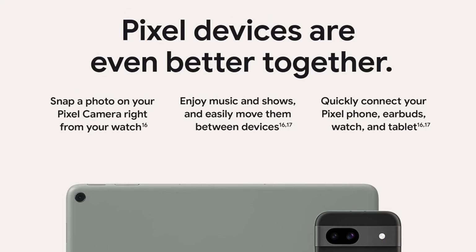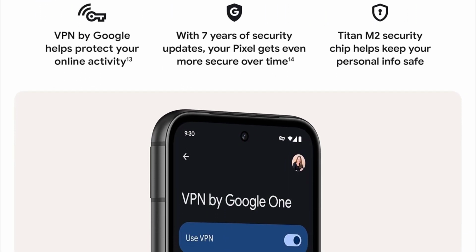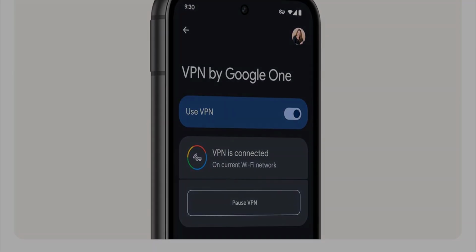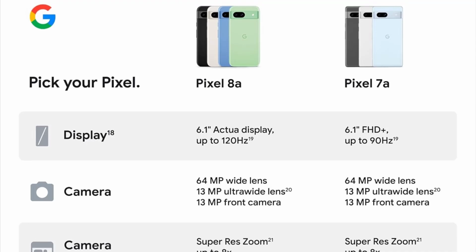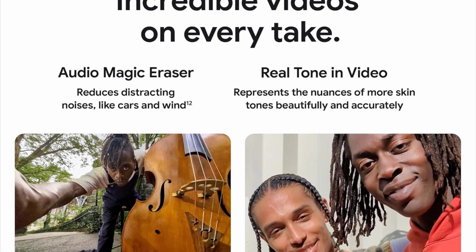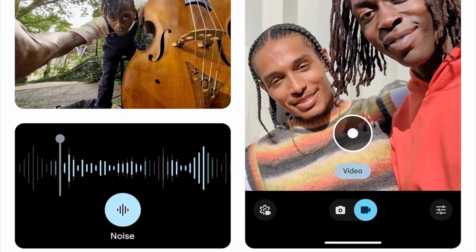It does have some drawbacks. The battery life is just okay, on average it can last a day, but you'll need a power bank if you're a power user. Also, I had some issues with Real Tone, which is Google's imaging algorithm designed to more accurately capture darker skin tones. The results weren't as good as prior models. But if you can make do with those flaws, this is the best smartphone for the money.